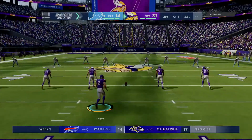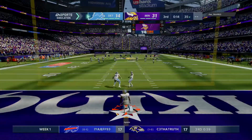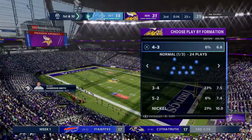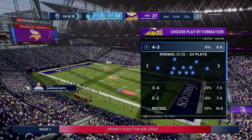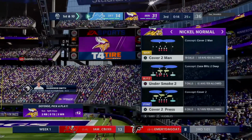Out is the kickoff unit as they run up and send this one away. Fair catch made at the 25-yard line. The Lions take over 1st and 10 at their own 25-yard line.